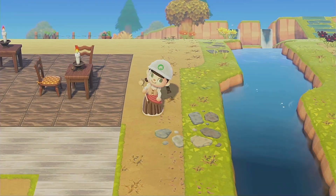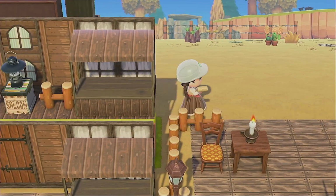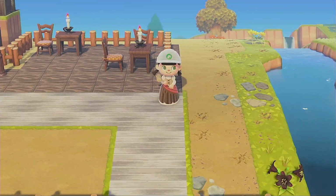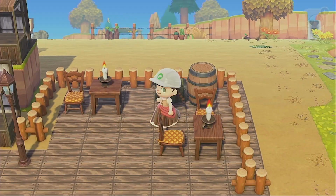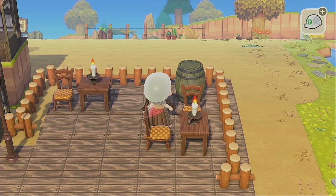design on the outside. In addition, I think the outdoor dining space is actually pretty accurate for a Wild West theme, so it works to both give the illusion of what is going on the inside of the building as well as filling a really beautiful place on the outside of the building. I put a little bit of the country fencing around it, and now I'm doing a little bit of just basic design here with the barrels.